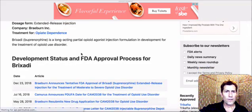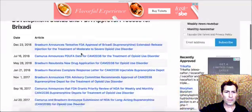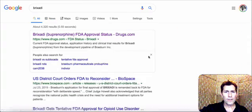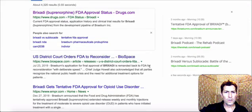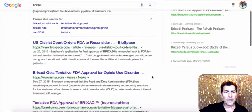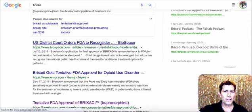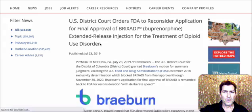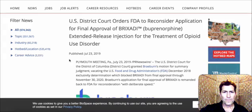So far that reads just like Sublocade, but there are some differences. So let's go out of here. Apparently Brixadi has partial approval. You can see here there's some legal considerations. It was explained to me that it's something of a patent dispute. Okay, here. This is July 23rd of this year, 2019. Plymouth Meeting.